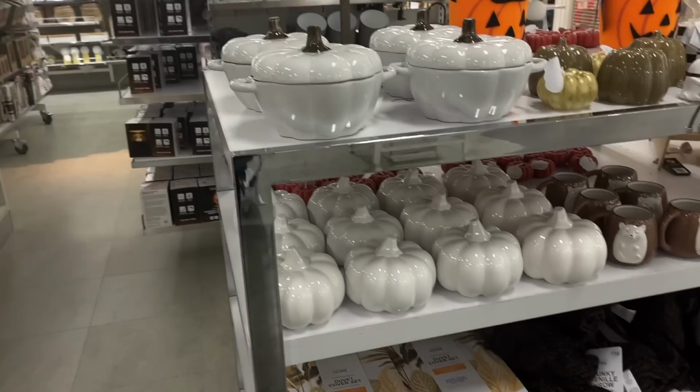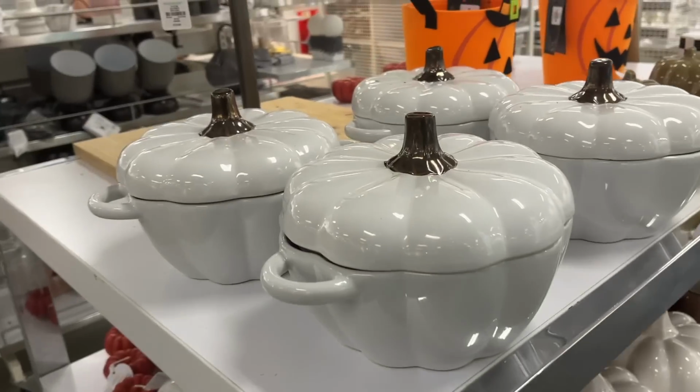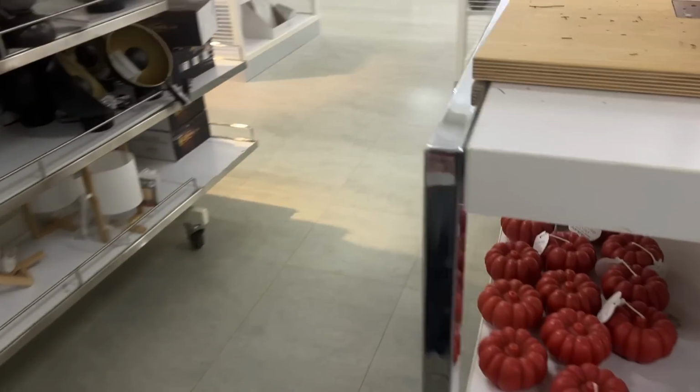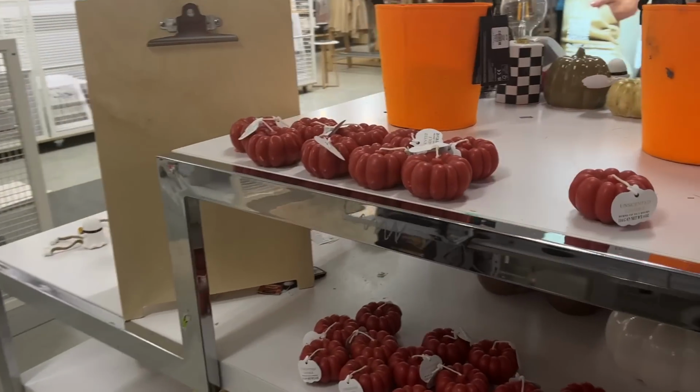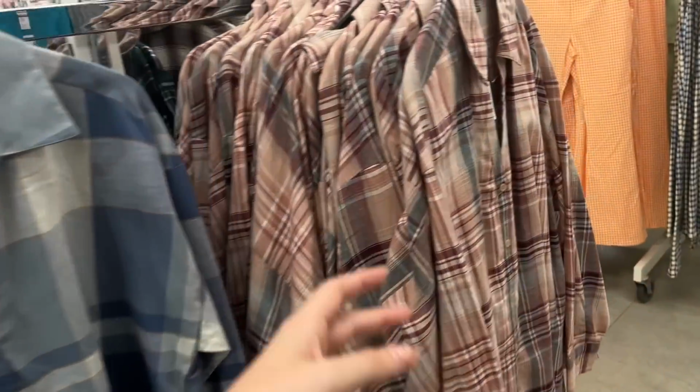Autumn is massively picked over. This is all that's left in the store, and people have gone crazy for the autumn stuff online, and this is kind of gorgeous, isn't it? But this is it. Just this one little bit that definitely feels like it's being removed and made way for Christmas already. Love that check shirts are back.